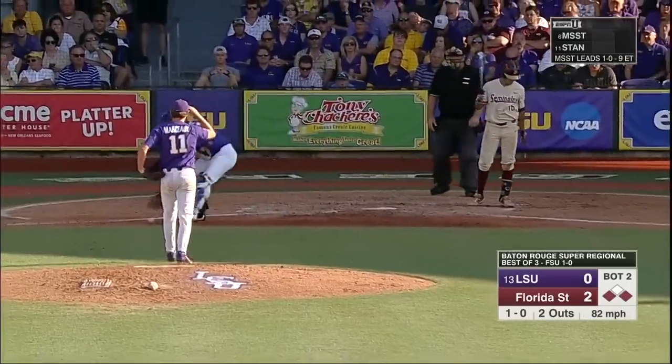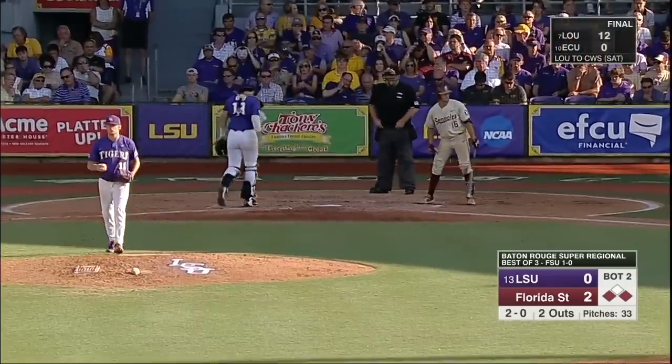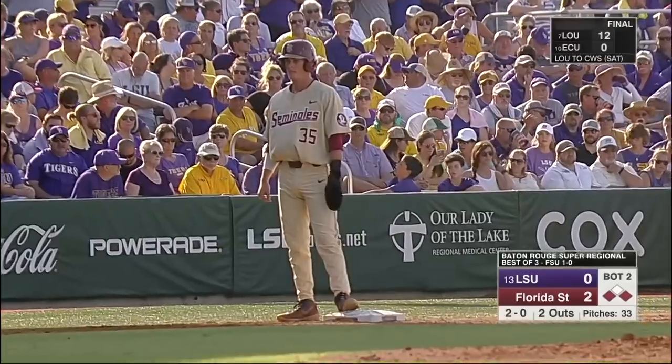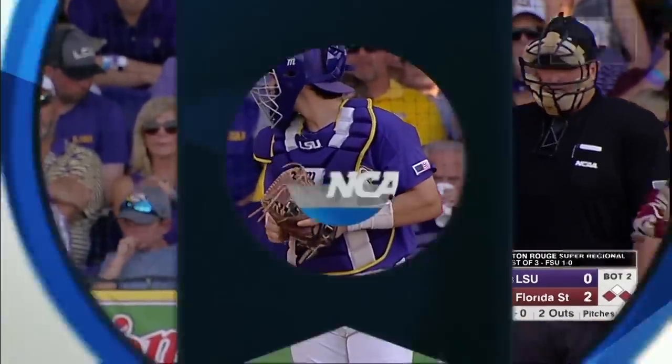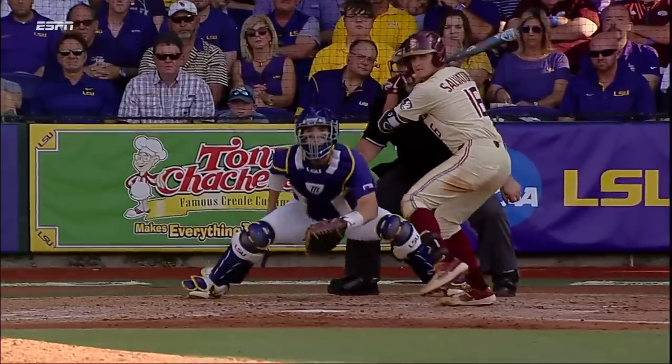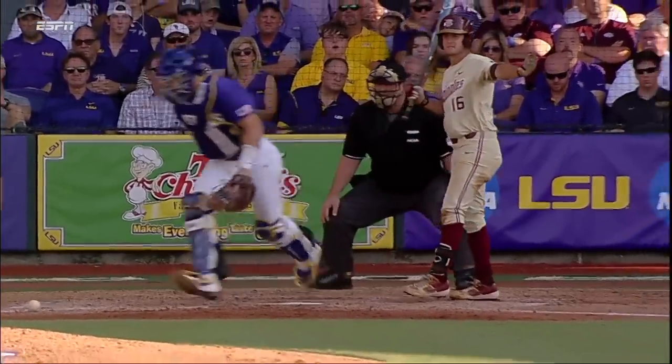Salvatore reached on a base hit in the first inning. That was a really good block by Garza. 2-0 count. Can't give in on Salvatore. He can put the ball in play really well. Keep the force play at second just in case. Two outs.